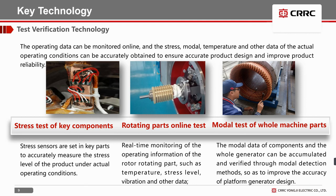Stress test of key components. Stress sensors are set in key parts to accurately measure the stress level of the product under actual operating conditions. Rotating parts online test. Real-time monitoring of the operating information of the rotor rotating part, such as temperature, stress level, vibration, and other data. Model test of whole machine parts. The model data of components and the whole generator can be accumulated and verified through model detection methods so as to improve the accuracy of platform generator design.